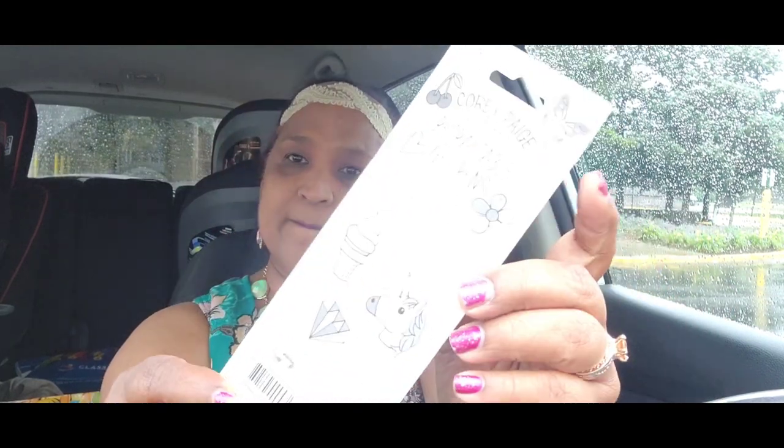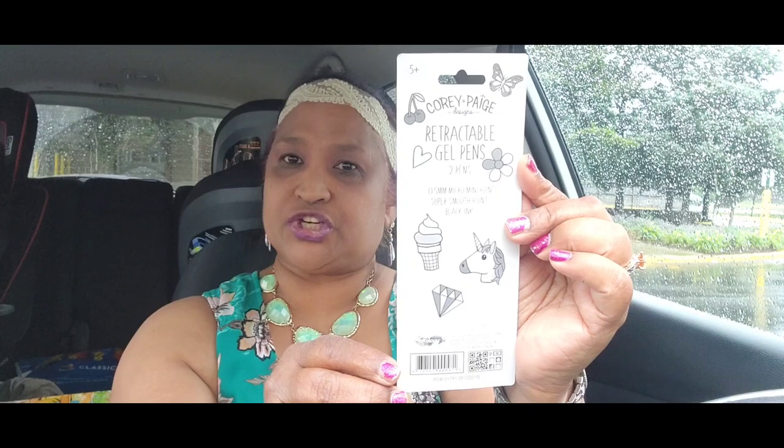Then I picked up these 2 pens, black ink, super smooth point, retractable pens, with the unicorns and bows and Corey Paige designs. So this is what they look like. And it is pouring rain here. It's 65 degrees and pouring rain in New York City. And these are the designs on it. And this is by Inkology.